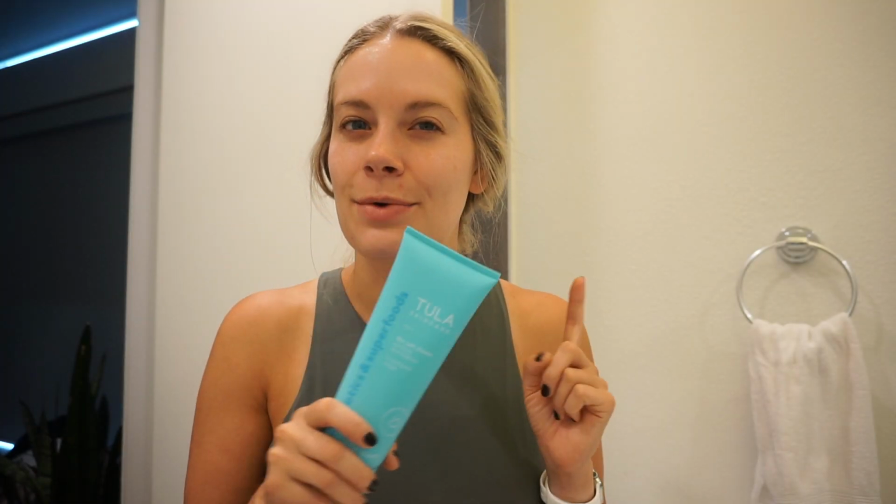I've used TULA in the past because you know I'm a huge skincare junkie, and this stuff is good stuff. I love the cleanser. It has lactic acid in it, which is why I think I love it the most, because it gently exfoliates, but it doesn't feel like an exfoliating cleanser at all. You just look amazing after.